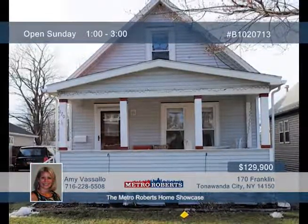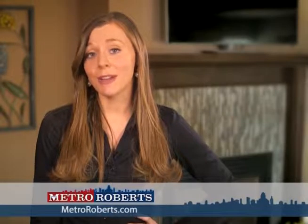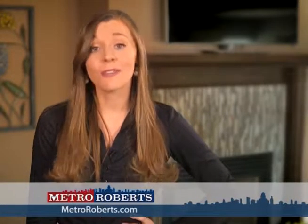More great entertaining spaces await inside, from the large kitchen and dining area to an exceptionally large living room. A large master bedroom sits on the third floor, plus another bedroom with a loft. See it all in person when you call Thomas Oakley today.